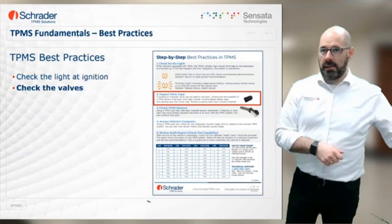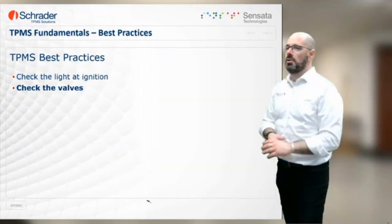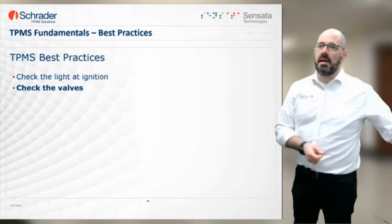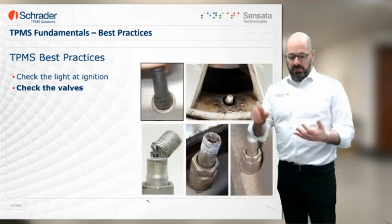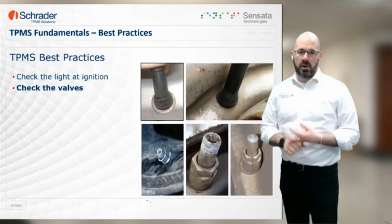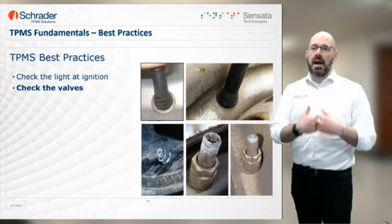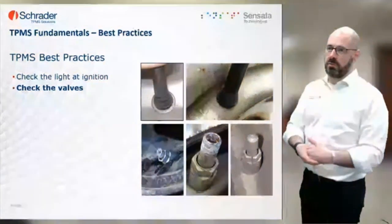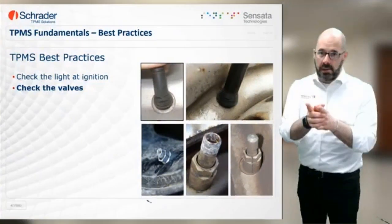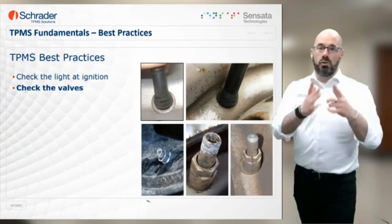Second item on our list is check the valve. I'm sure you guys servicing tires today, you know exactly what we mean. You were looking at those corroded valve stems, those cracked and dried out rubber stems. This will just break in your hand, and if you have not identified that pre-existing damage before you start working on the vehicle, you're going to end up with a problem, and you're going to end up paying for that because you broke it.